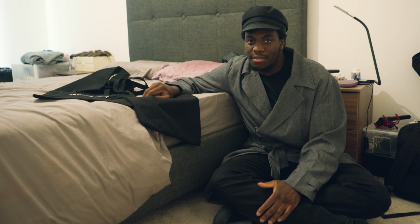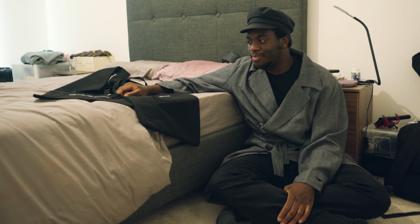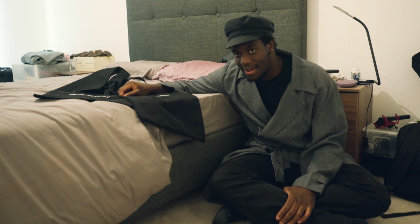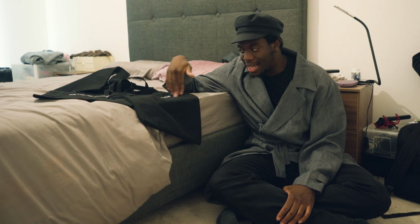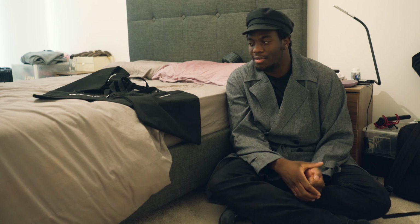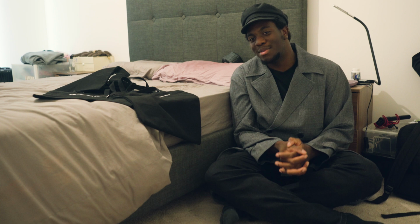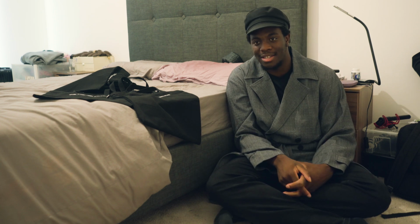So how the price got to £40, I had to copyright the design of this bag. And what I mean is like this type of fabric with this lettering with a zip. Legally, no one's allowed to sell it but me. And the reason why you have to do that is because people like to take advantage of small businesses and just copy their ideas.